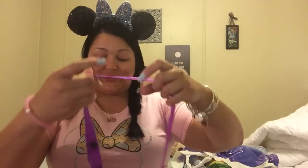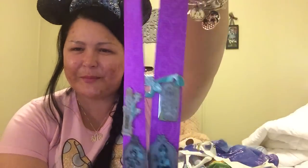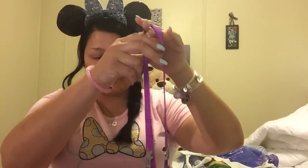So this is the lanyard that I ordered before. And it is a purple Minnie Mouse lanyard. It has hearts on it, if you can see it close. It's a bow. More hearts. It's purple. It was the cutest one that I saw at the time. Now they have cuter ones, but this one's good.